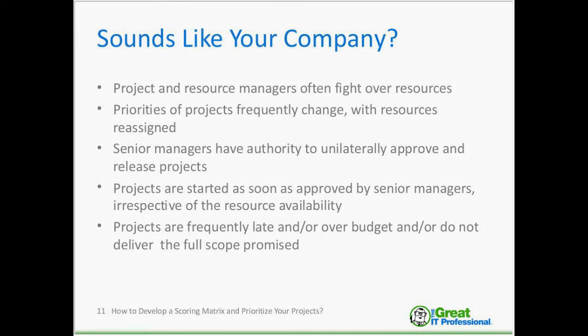Next one, which is closely related to the previous one: projects are started as soon as approved by managers, irrespective of resource availability. So nobody really bothers to say, okay, how much money do we need for this project? Did we talk to the project manager? How many resources do we need? Do we have the human resources available?